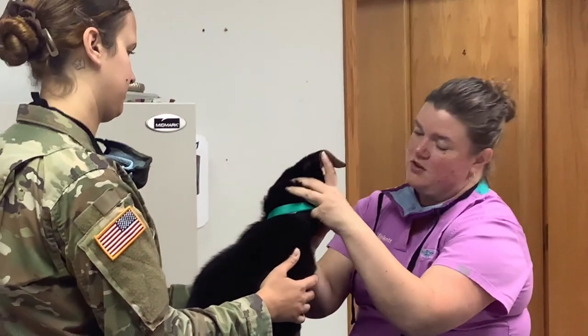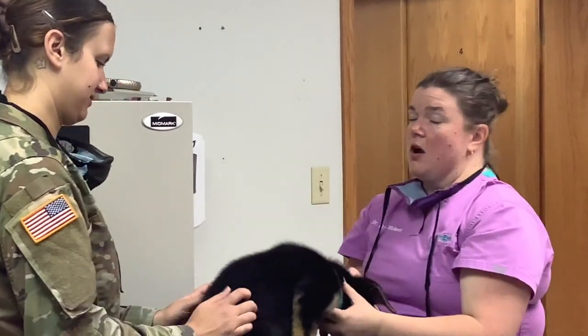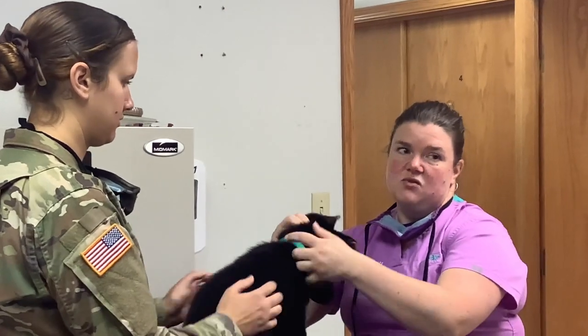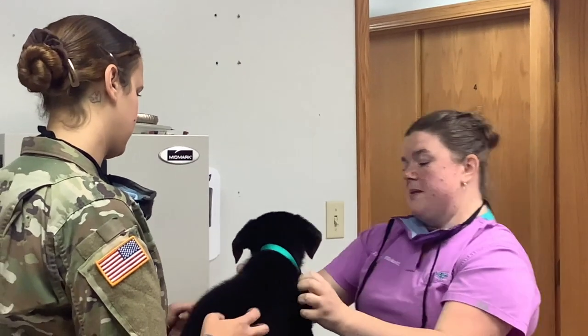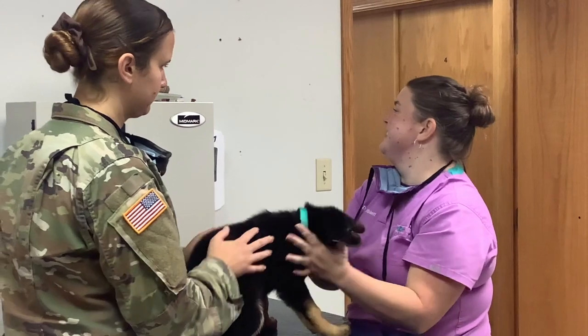Good girl, looking at her teeth. I know. Good job. Puppies are always a little bit resistant to the facial exam, and it's just something they have to get used to. She does not have any big girl teeth yet, so she still has all of her baby teeth. And baby teeth are much smaller and sharper than adult teeth.